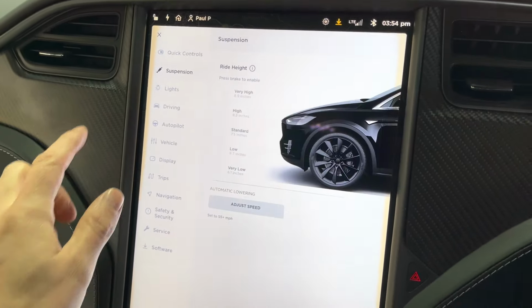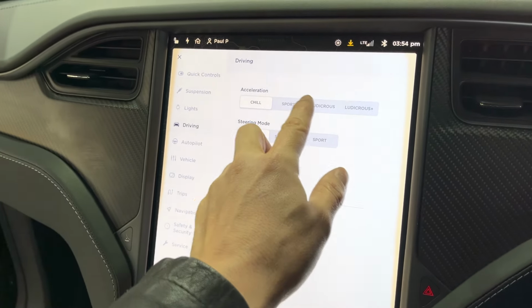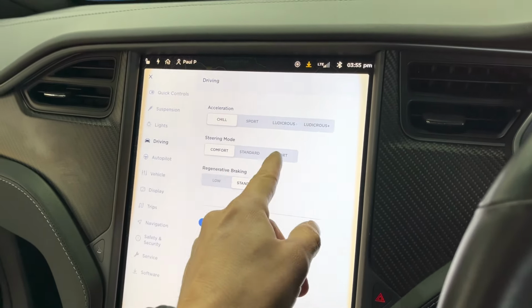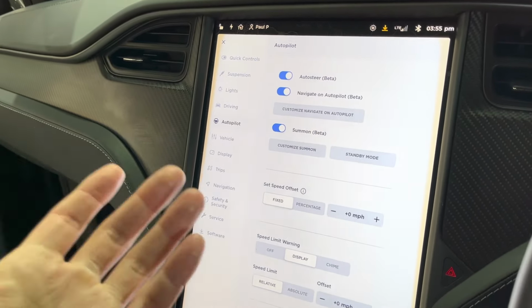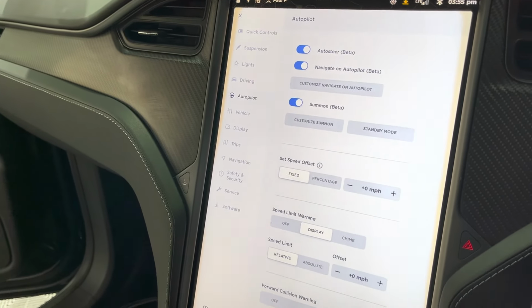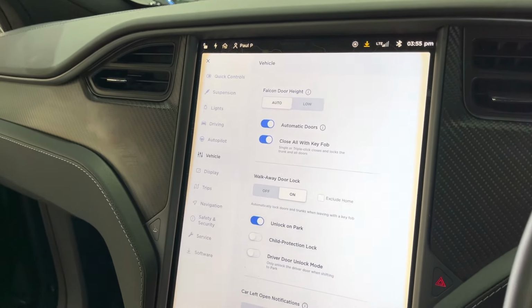You've got suspension controls. You can alter the height of the suspension, lights, driving. Now this has got Sport, Ludicrous, Ludicrous Plus, which a standard car won't have, and it won't have the Sport in the steering mode either. Autopilot's got the full enhanced autopilot, which is phenomenal. It's great. If you've got the app, you can summon the car. The car will steer itself on and off motorways and stop for red traffic lights, etc. It's very, very clever stuff.